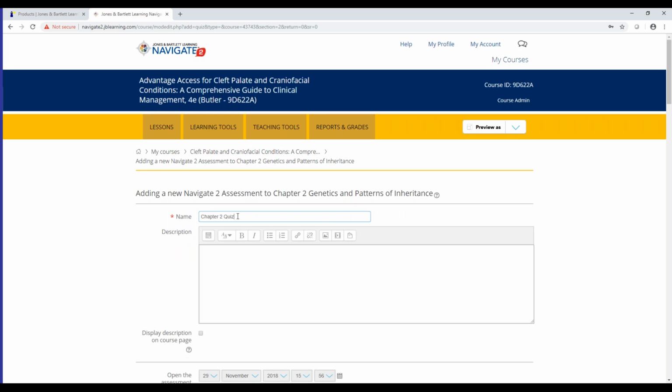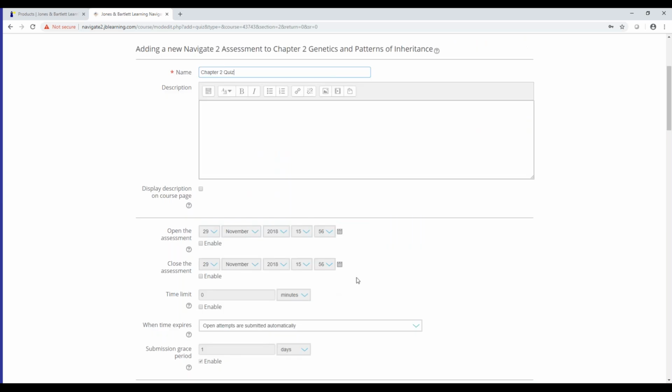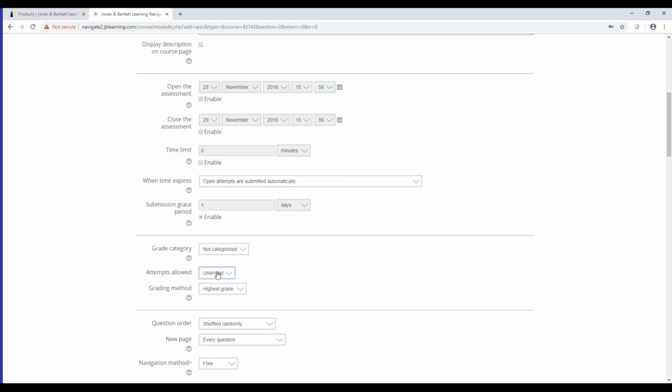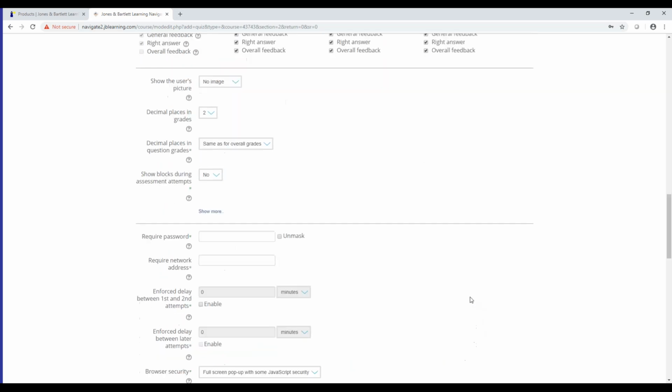We can call it whatever we want. You can make these practice quizzes, chapter quizzes, multi-chapter tests or exams. You have the standard features of choosing the dates and times, the time limit, how many attempts they're going to have within the test.